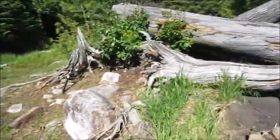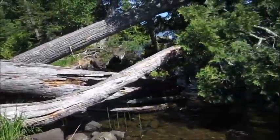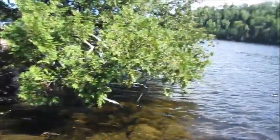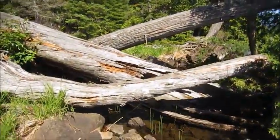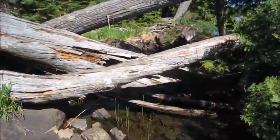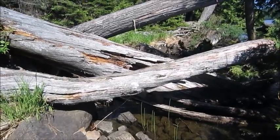Okay, we're back at camp now. It's a long day. It took a couple hours to get back. Kicked my butt. That trail coming back was really challenging, as you're mostly going uphill the whole time.